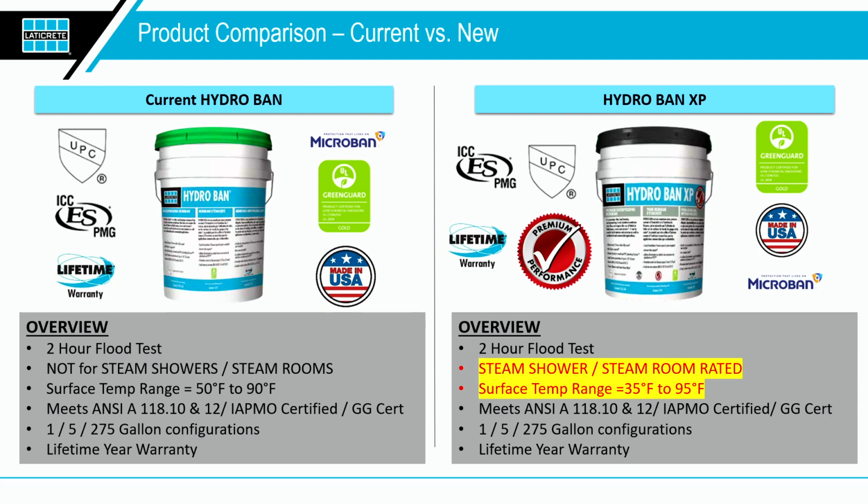So what is new and unique when you put them side by side? We're looking at the same 2-hour flood test, but again, steam shower and steam room rated. Now, this also opens itself up to other options when you're using Hydroban XP. If you were looking to do a shower install and you were using our Hydroban board in a steam shower, which is Permian rated, you can use Hydroban XP in the corners, coves, and transitions.